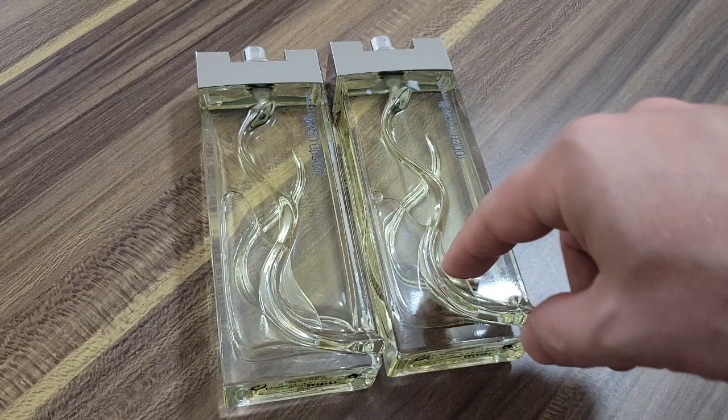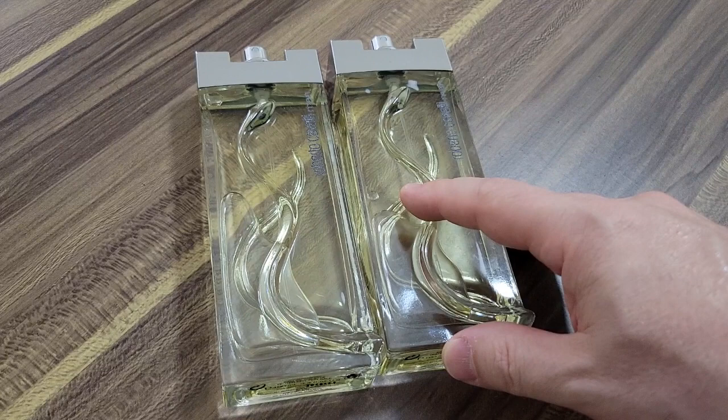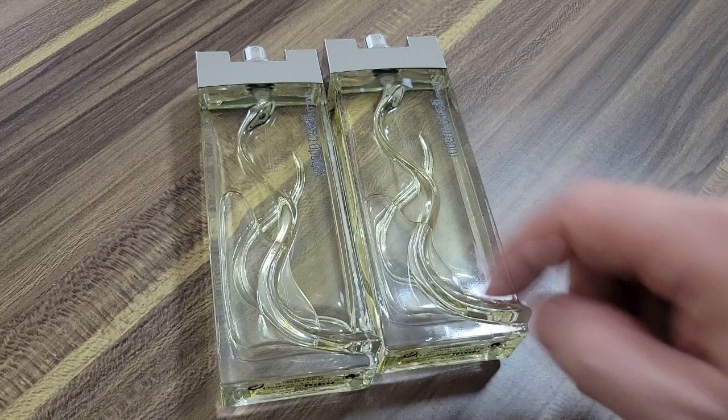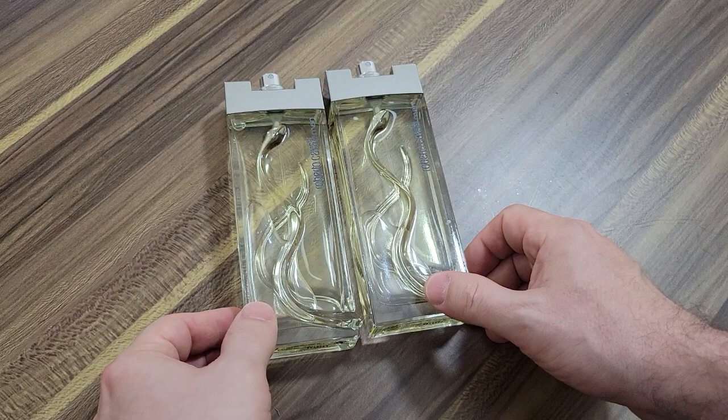Yep, this is nice. It's a little bit of a throwback. It's not really a modern citrus fragrance because it has some kind of a darker, I wouldn't even say dirty, but just a darker, spicier vibe to it. So that's what this is. Roberto Cavalli Man. What do you think about this set? What did I pay for it? Well, I paid 2,000 yen for this set, which is about $14 or $15 for both of these.